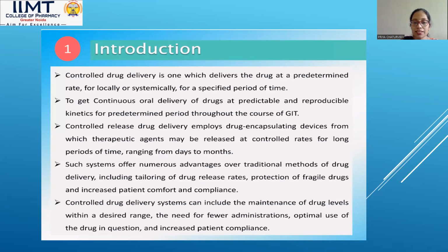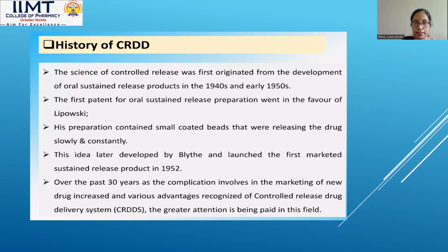Such systems offer numerous advantages over traditional methods of drug delivery, including tailoring of drug release rates, protection of fragile drugs, and increased patient comfort and compliance. Controlled drug delivery system can increase the maintenance of drug level within a desired range, the need for fewer administrations, optimal use of the drug in question, and increased patient compliance.